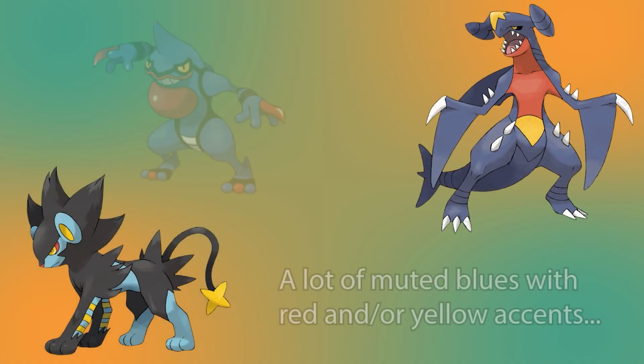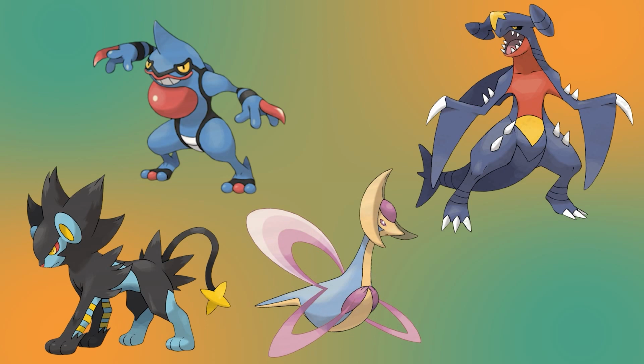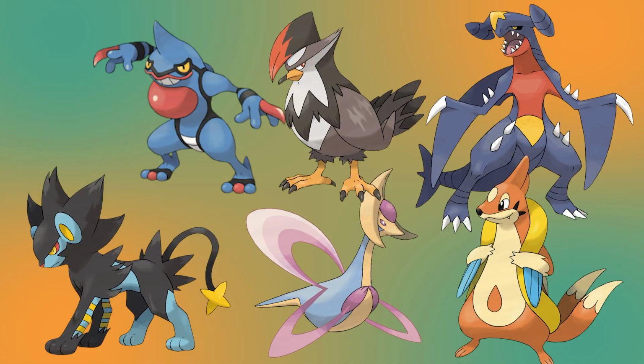This increased detail can be seen in a number of places. In previous generations, it was rare to see a Pokemon with 4 or more colors. However, in Generation 4, this is the norm. This generation contains a number of quite colorful Pokemon such as Luxray, Garchomp, Toxicroak, and Cresselia, and even Pokemon that may not be considered colorful such as Staraptor or Floatzel fit this description.